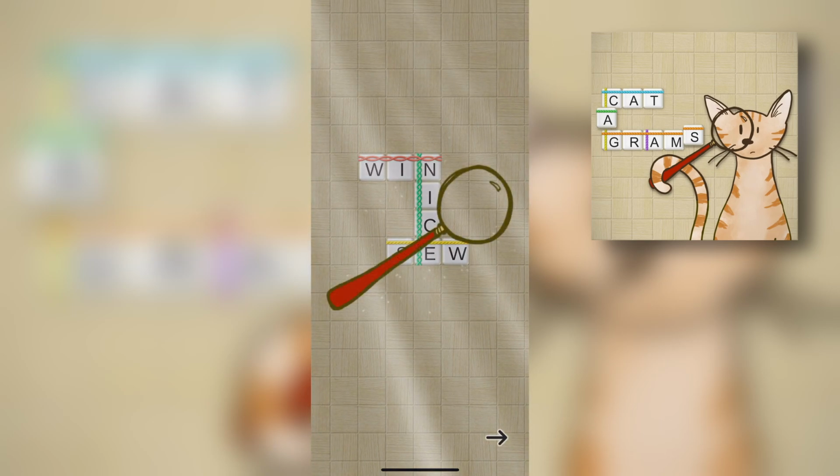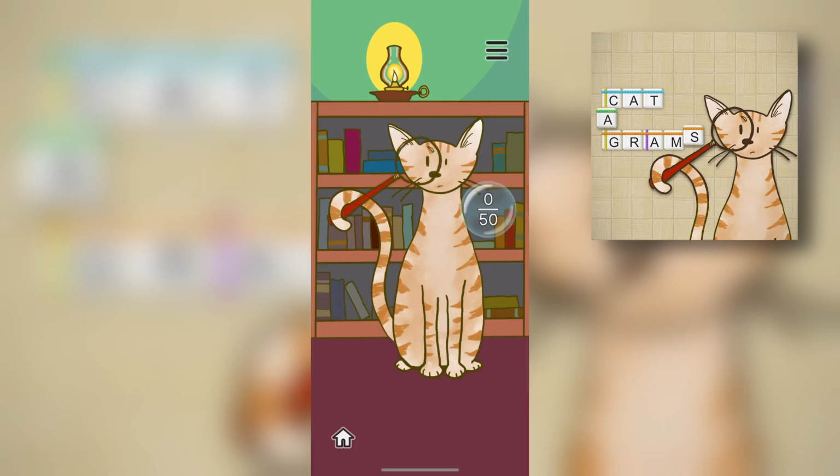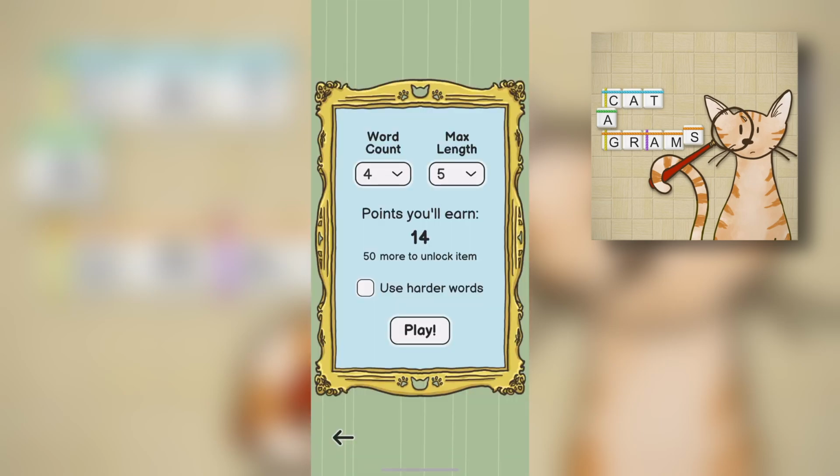And by fixing this level, we have unlocked the magnifying glass. So I'm thinking that our cat is a detective. Oh, it's in the tail. That's adorable. And if you tap on the cat, you get the meow, so I'll probably tap on the cat a lot.